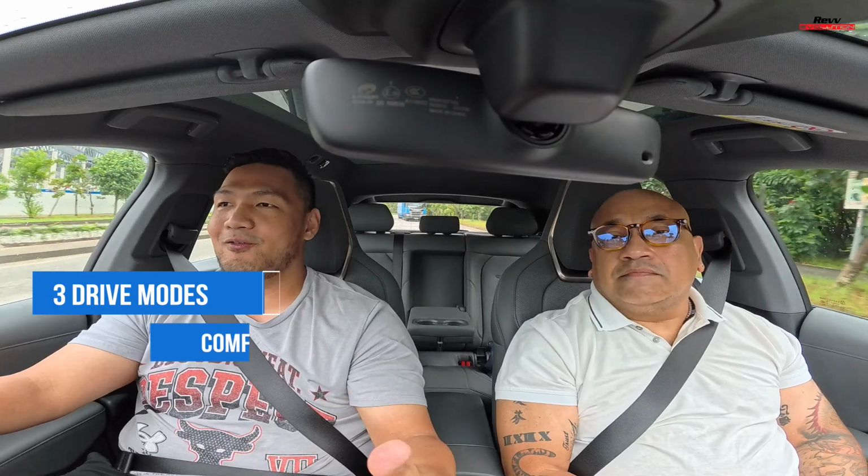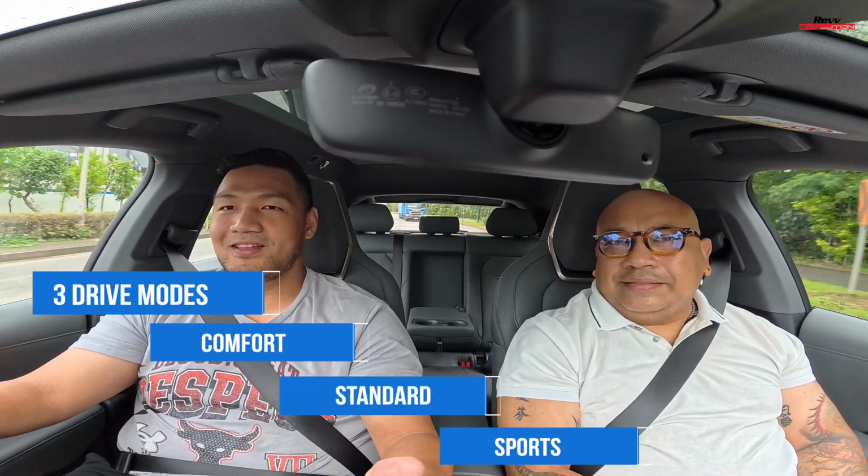Now let's move on to Jun, who's going to tell us a bit more about the driving styles of this car. Yeah, so this car has three driving modes for acceleration: comfort mode, standard mode, and sports mode. That's pretty normal for most cars. Most cars would call comfort eco mode, I guess. Standard would be a balance between both. And of course, sports puts down all the 428 horsepower of this car. You go crazy with that one.